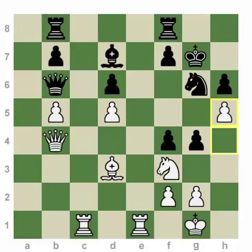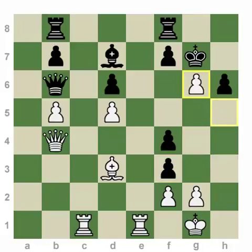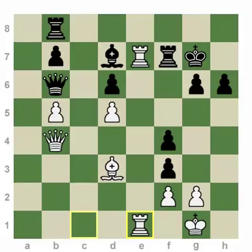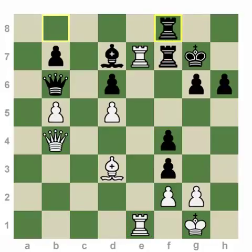For example, gf, hg, fg. On the surface, it looks like black is holding, because after rook check, he can put the rook in the way. But it actually doesn't hold, because we just double the rooks, and now we're threatening all sorts of nastiness with rook f7 and queen f4, so black guards his rook with his other rook. And now we can deliver a crushing blow. Do you see it?